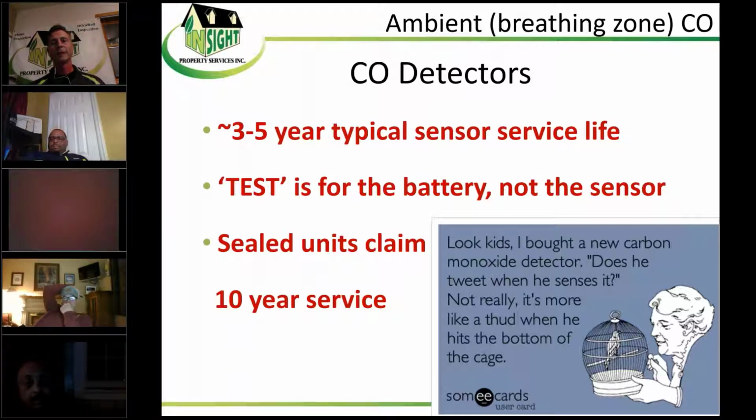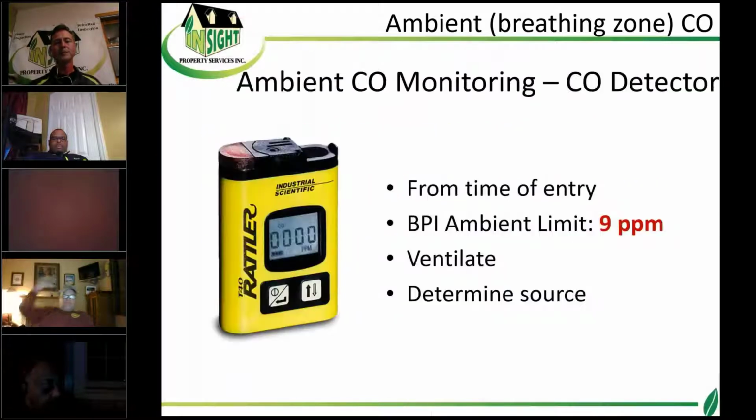So obviously the devil's in the details there, and we very often don't have any kind of paperwork that says what the life of a particular carbon monoxide detector is. But again, the older units, units that are more than 5 years old, are not going to have the 10-year lifespan. If they have a sealed battery, chances are they've got the longer life. So something to be aware of.